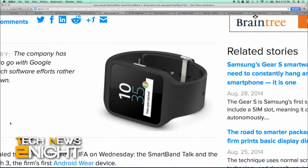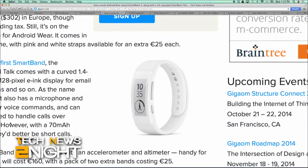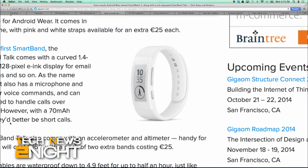Meanwhile, Sony's Smart Band Talk comes with a curved 1.4-inch 288 by 128 pixel e-ink display for things like email notifications, plus a microphone and speaker for voice commands. It can also be used to handle calls over Bluetooth. The Smart Band Talk comes with an accelerometer and an altimeter and will cost around $210.